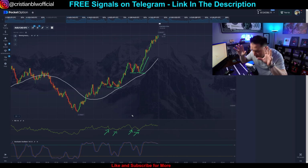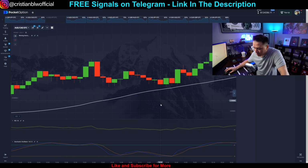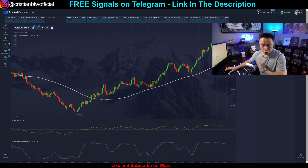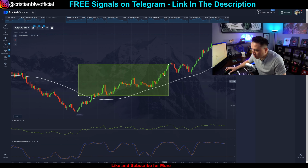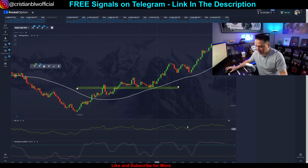Does that make sense? What is the purpose of the stochastic oscillator? The stochastic oscillator will not determine the actual entry point, but it will determine when we should enter and when we should not enter. Okay? So I usually draw these zones whenever I see good opportunities. For instance, right here, I see that there's a pullback going on, and the RSI is actually right here.